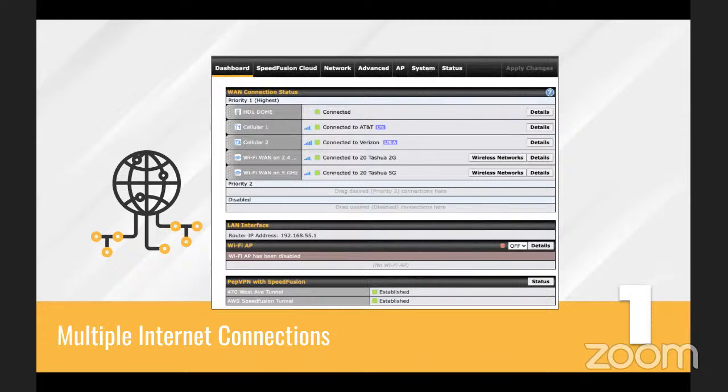In this particular example, that HD1 dome, which we'll get into, is a little bit more of an advanced setup than just a single Peplink product. I've got some cool geek slides at the end for folks if they want to really geek out and go completely crazy with a setup like this. The dome unit is using T-Mobile, and then we've got AT&T and Verizon, so I've got all three major cellular providers operating at the same time.